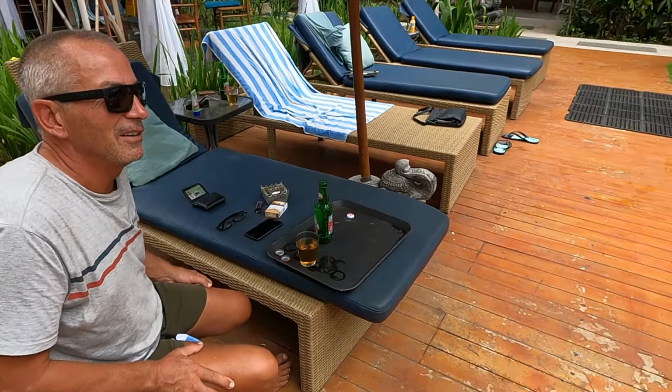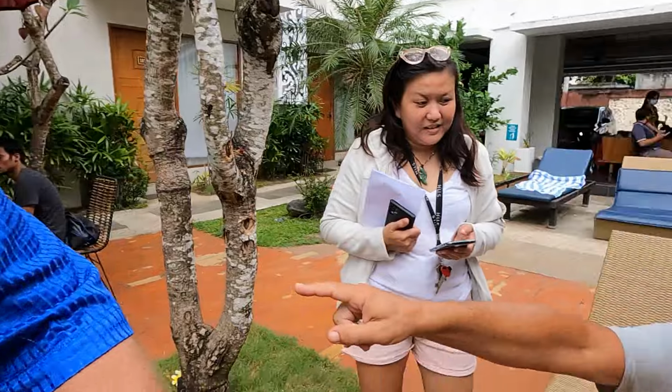Yeah, the beer's not bad. No, the beer's warm. You get it with ice. You learn to drink beer with ice. Or you go to the little 7-Eleven, the little shop here. It's got cold beer. Okay, so you can still get a cold beer. What do they charge here for a beer? $2.20 at the shop, $3.50 here, so it's cheaper to go to the shop.